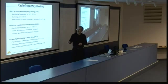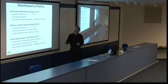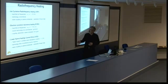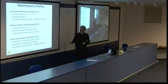The lower hybrid resonance is a complex wave resonance in the plasma. It's a combination of the ion cyclotron resonance, the electron cyclotron resonance, and the plasma frequency resonance. So these all come together. There's a complex wave which is partly electromagnetic, partly electrostatic. It has a frequency in the area of a few gigahertz. So this technology is again fairly conventional. You can buy high power klystrons.